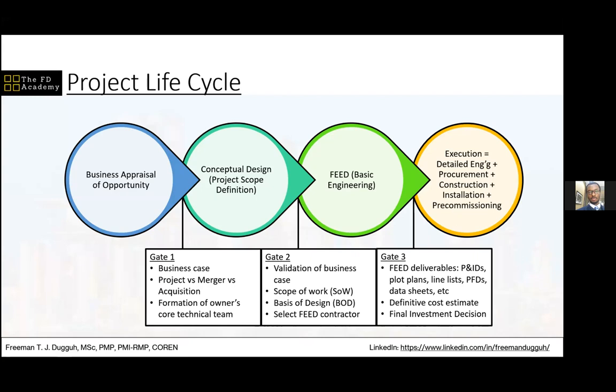where project management ends. When you commission the project, commissioning and startup is usually part of operations. So it is not the project team that commissions a facility. It is the operations team of that facility that is supposed to commission it and start up and then continue. So the project starts from business appraisal, concept selection, FEED, and then goes through all of this detailed engineering, procurement, construction, installation, and pre-commissioning. Once pre-commissioning is done, then the operations team comes in, handles commissioning and startup of the facility.